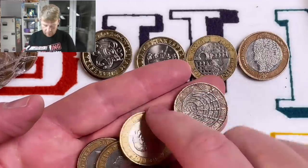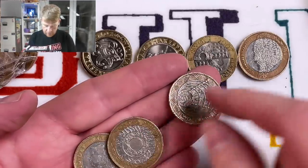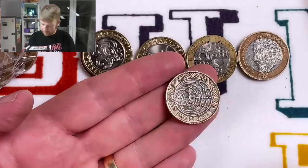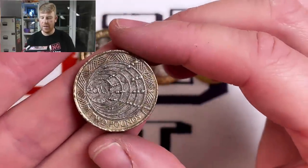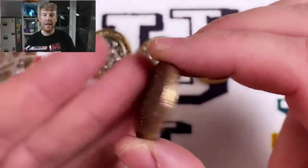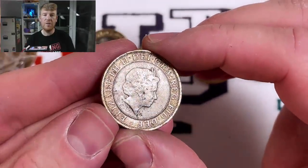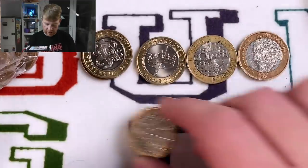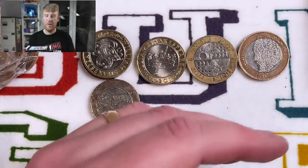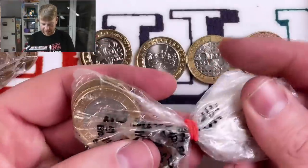Charles Dickens, but that one will go in the book to get rid of these. It is the Marconi Wireless Communications, wireless bridges the Atlantic. It's in horrible condition, but it'll do until we get another one, and then we can switch it out. Oh, nice one. One for the book. Oh, look at that.